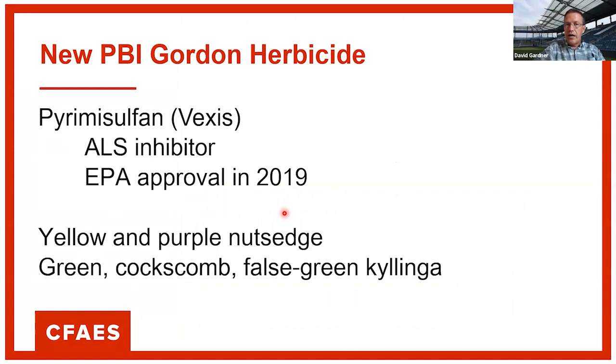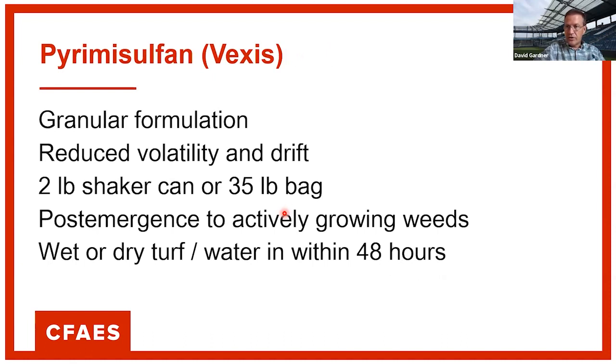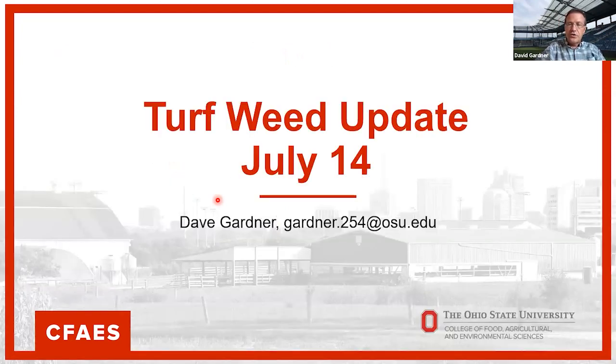There's another newer herbicide, halosulfuron... pyrimisulfan, which is Vexus. This is from PBI Gordon. Right now, this is a granular formulation. Rumor has it that there is a liquid formulation that is in the works. But for now, it's a granular product, the advantage of which is that you'd have reduced volatility and drift if you've got sedge growing near sensitive areas. So it's available either in a 2-pound shaker or a 35-pound bag. And again, post-emergence to actively growing weeds. And then also Dismiss NXT is a newer formulation of sulfentrazone, which also works very, very well for sedges. And that's what I have for today.